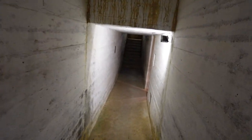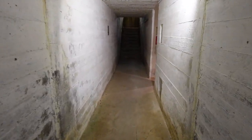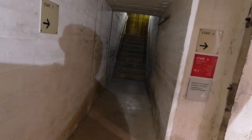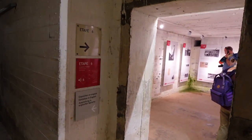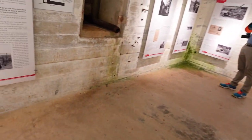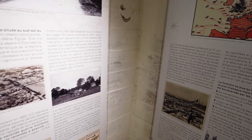However, the amount of ammunition assigned to Azeville made it impossible to store there the 105mm shells originally intended for it. This deposit, like its twin at the northern end of the site, basically served to store food supplies and other ammunition, and as a refuge for the staff.